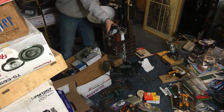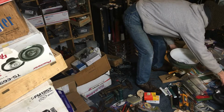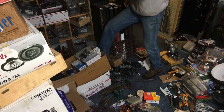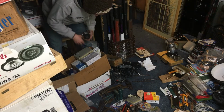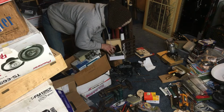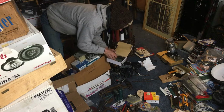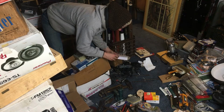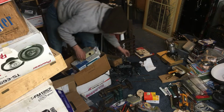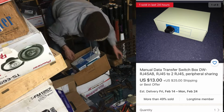We got some vintage mining lanterns. I don't know where I'm gonna put those. I don't really have a spot for lamps, but I'm using those lamp shades. So again, anything that's new, we're gonna put in the side over there. E-waste. Fishing. We get a data switch. You never know when you need a data switch.